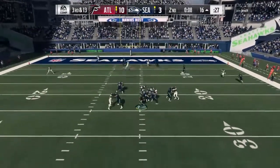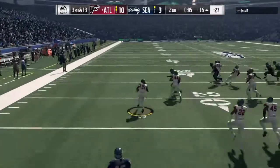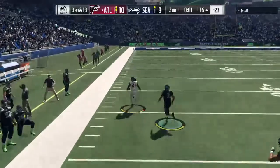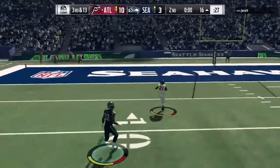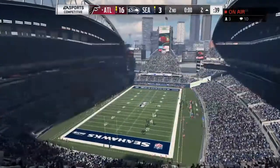They go play action with Wilson. Looking for Lockett, and it's intercepted. It's Desmond Trufant. Through an opening, and there he goes. And he will score. Touchdown, Falcons.